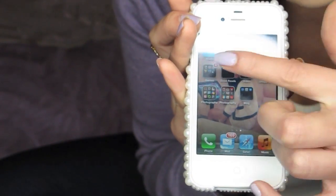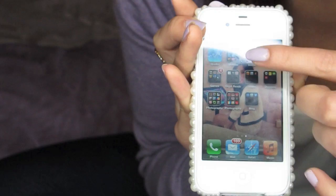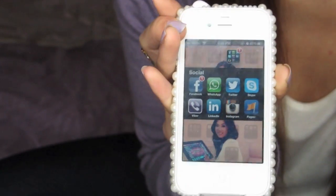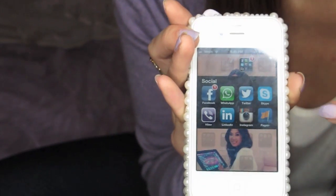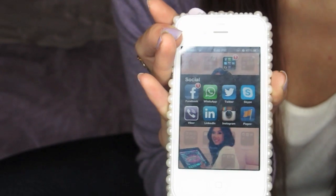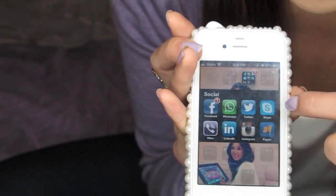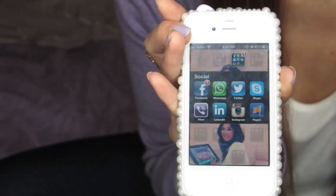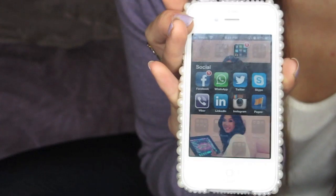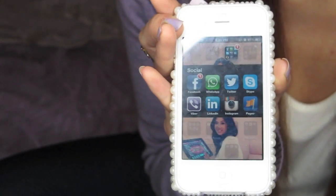Next I've got social, and this is my social folder. As you know, I already said I'm a social network queen, so I've got Facebook here, I've got WhatsApp, which is, you know, free instant messenger in case those of you who don't use WhatsApp. There's Twitter, there's Skype, there's Viber, which is an application which allows you to make free phone calls. It's a lot like WhatsApp, but it's more on a phone call basis.